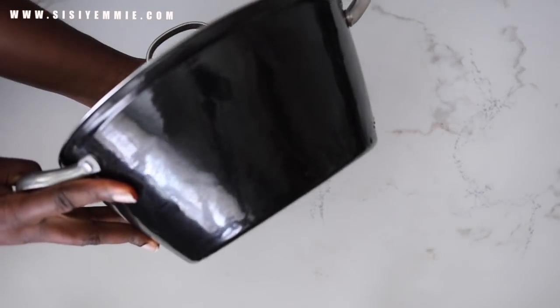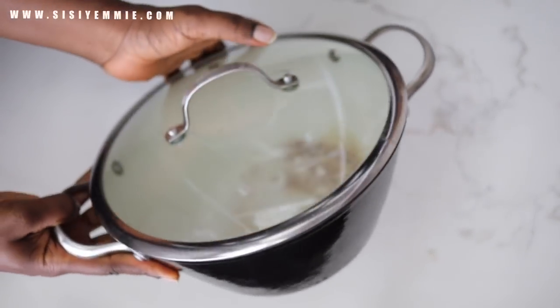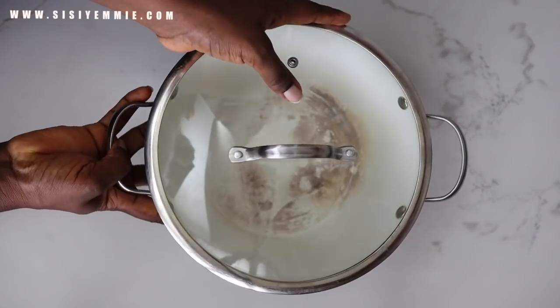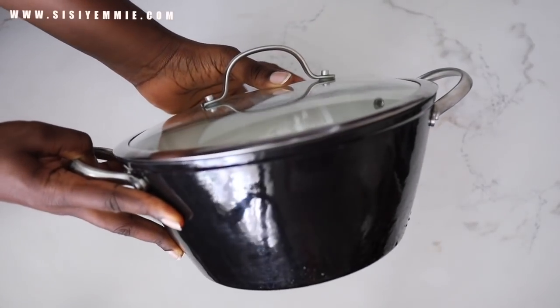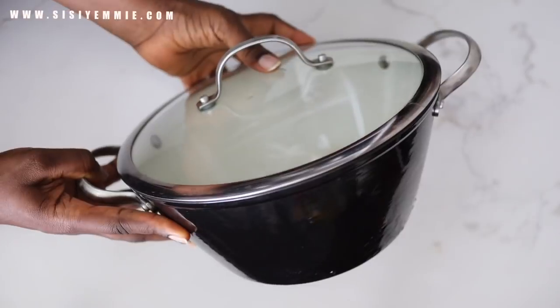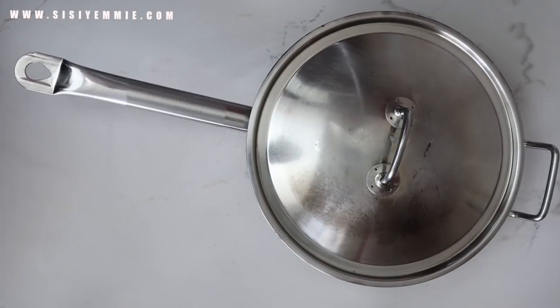It was also not cheap to buy. So it was probably like, I think maybe 40 to 50,000 naira to buy it. If you know how I can clean the insides, please let me know because I've used different things and it just does not clean.